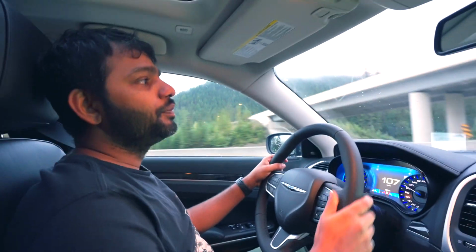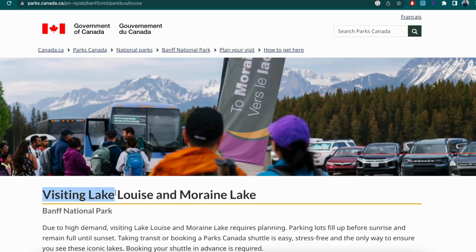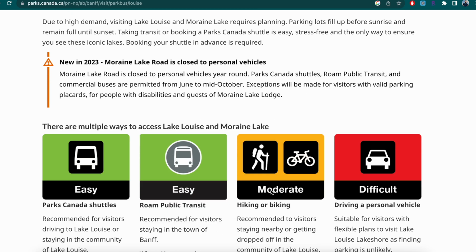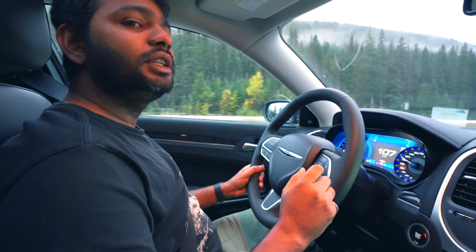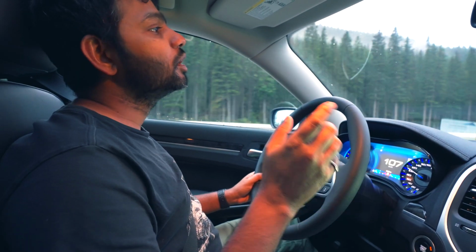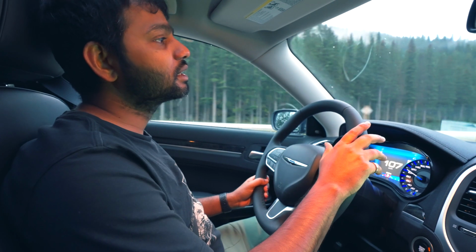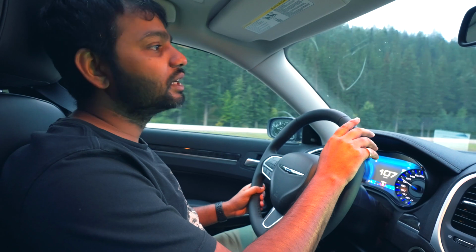So for going to Lake Louise or Moraine Lake from Banff, you have 3 options. Easy, which is getting a transit, local public transit. Second is moderate, which is going on a hike or cycling. The third one, which is difficult, which is by car. We chose the 4th option, which is a hybrid of car and local transit. So what we did, from Banff town, we are taking this car to the Lake Louise ski resort. From there, we'll take the public transit of Parks Canada.